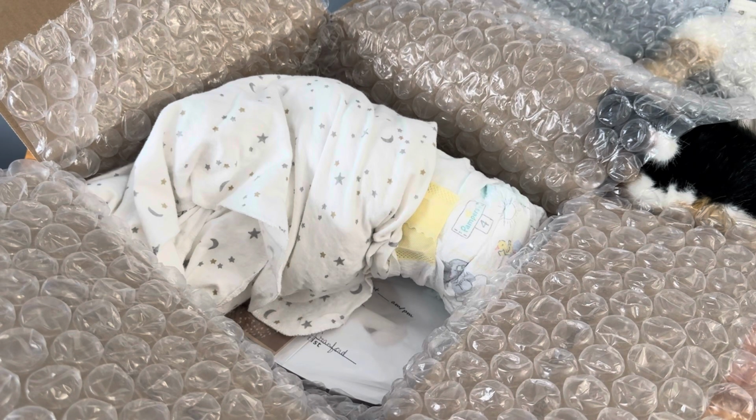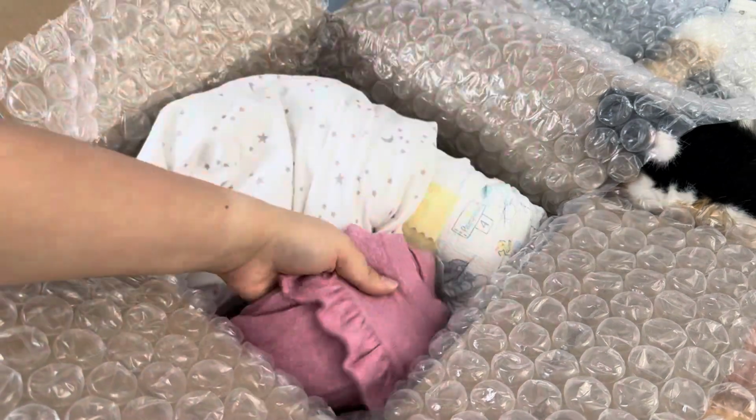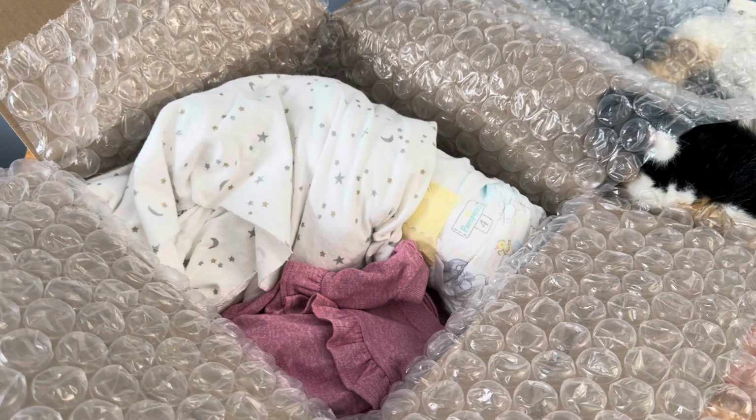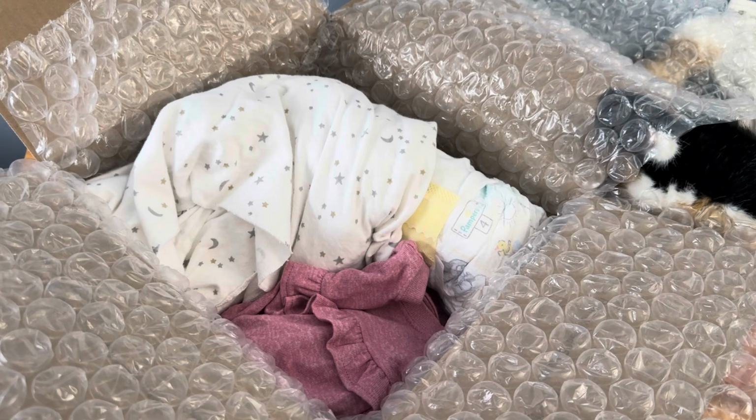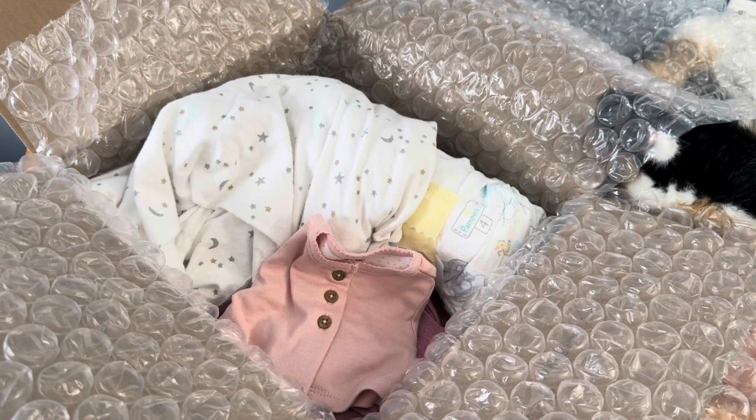I just have a couple of outfits for this doll. I don't have very much in this doll's size, but her new mommy said that she would be happy to purchase some outfits for her, and that she already does have some outfits in her size, so that is perfect.